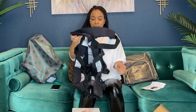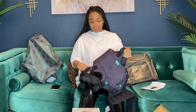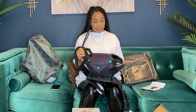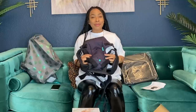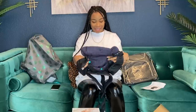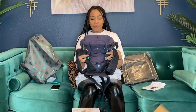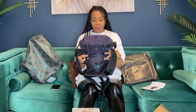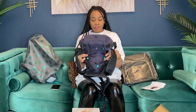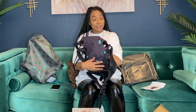So look at it. I'm not gonna put it on today because I gotta figure it out, but y'all get the point. So I'm gonna strap this baby right here and she's gonna go on the go with me. And it says that I can use this carrier for between 8 pounds and 32 pounds. So I feel like for the first few months of her life, she will be attached to one of us with this.